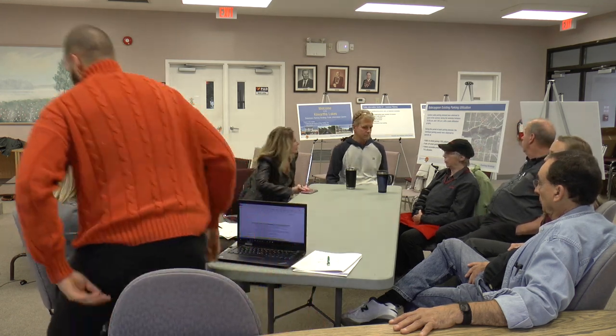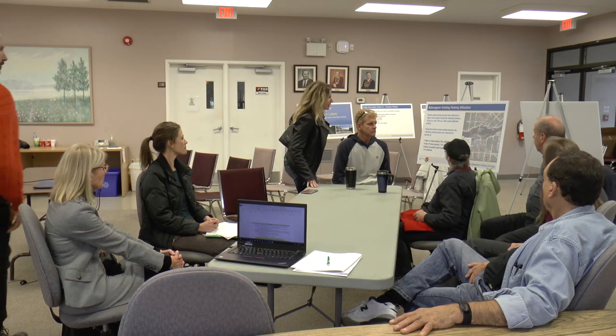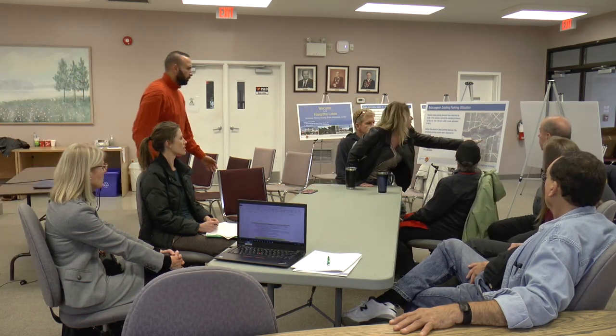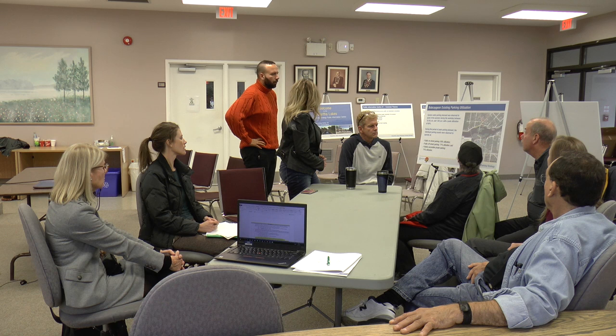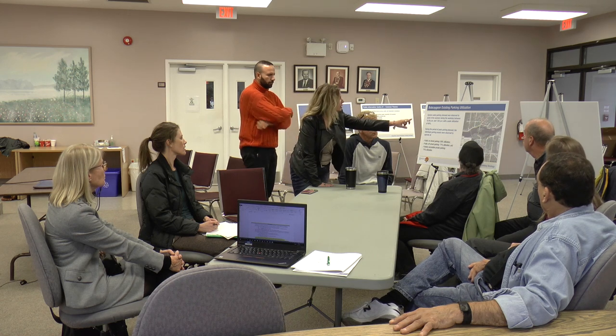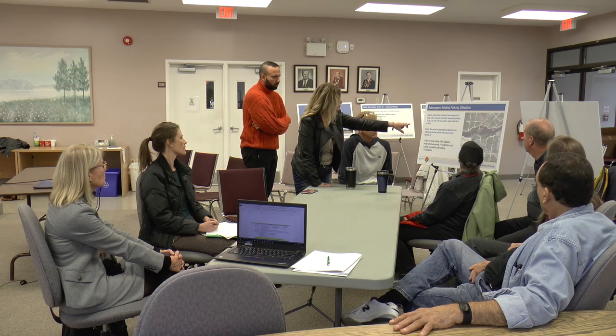So we're on Canal Street here, right here where it's green. Canal Street, where it's green on the water side, is going to be a multi-use trail. Right now it's parking, but it's dangerous parking. You fall off into the canal if you get out of your car. So that'll be a multi-use trail.